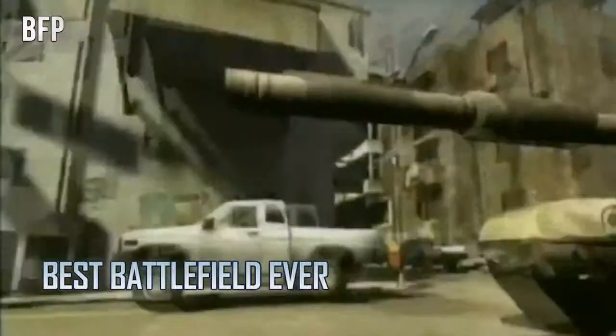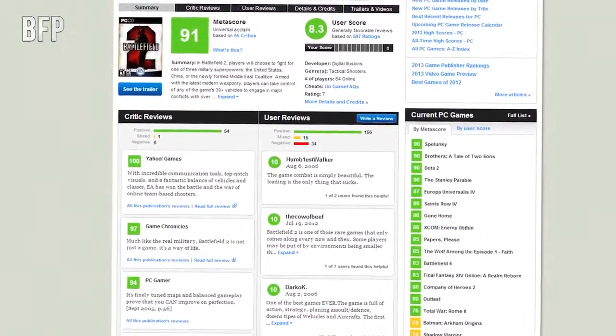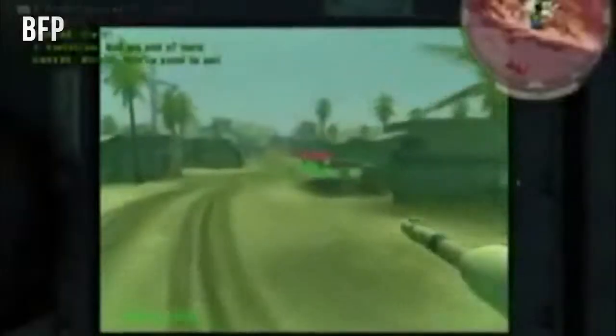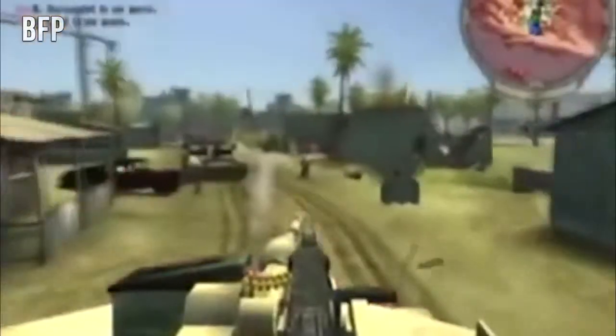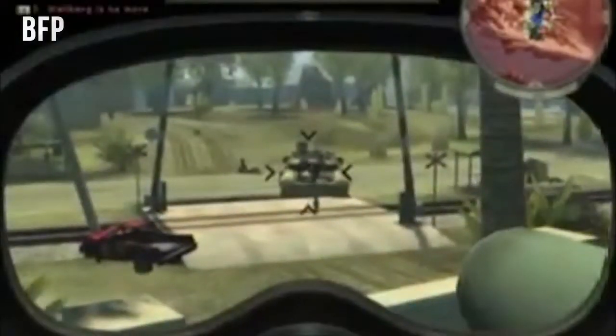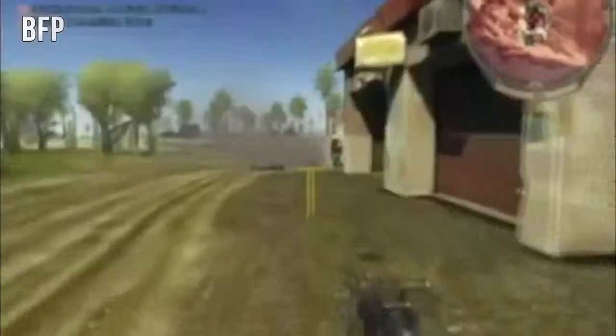And won Best Battlefield Ever. With a 9.1 combined score based on 55 critics, Battlefield 2 is still the highest-rated Battlefield game to date. With high praise from reviews, the game was hailed as innovative, destructive multiplayer fun. Game Chronicles even went as far as to state that Battlefield 2 is not just a game, it's a way of life. And rightfully so, DICE has claimed numerous awards for their 2005 blockbuster shooter.